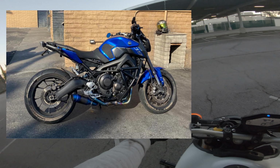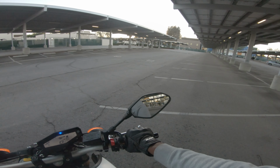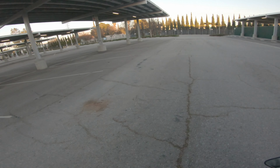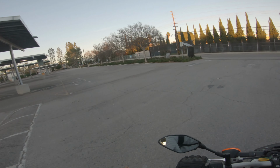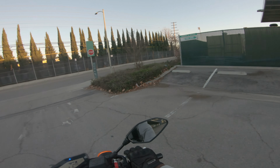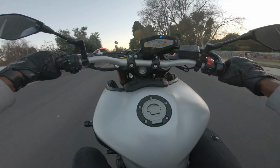I was in love. And I unfortunately sold that one. So I picked this guy up. And ever since, man, I've just been in love again with riding, just the power of the FZ09. There's a little bit of crack in my system.